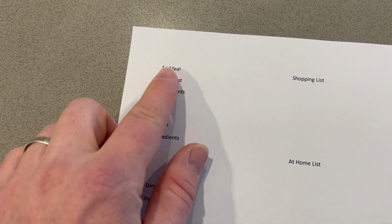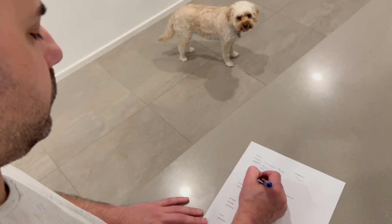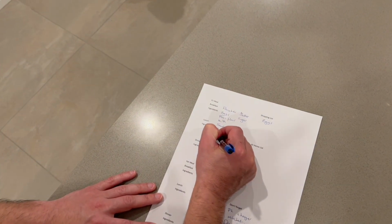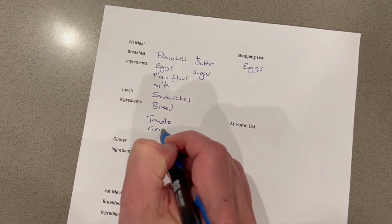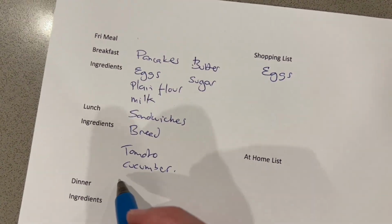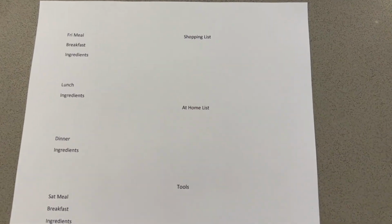So that's why I've created a list, and this works for me, where I have a column where it says what meal I'm having, say on the Friday, if we were going Friday and Saturday. So what meal we're having Friday night, then it would list the ingredients, and then the same for lunch, then the ingredients, then dinner, then the ingredients, then Saturday's breakfast and the ingredients. Then across on the other side, I have my shopping list. So everything that I need to buy for the experience and what I'm cooking.